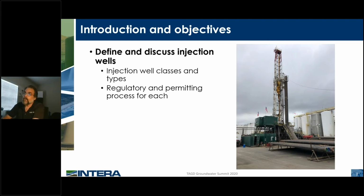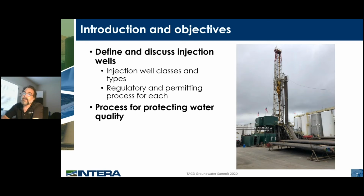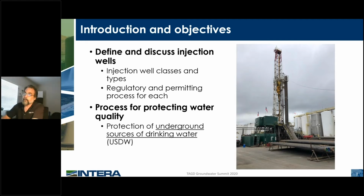And with each one of these injection wells, a big part of the permitting and regulatory process goes into how the wells are designed, constructed, and operated in order to protect usable groundwater. That's really the focus of a lot of the permitting process and the regulatory framework these wells are built around: how the wells will protect underground sources of drinking water. You're going to see this term, underground source of drinking water, come up a number of times in the presentation, and I'll give a clearer definition of what that means in a little bit. And so we'll talk about how these wells are designed to protect underground sources of drinking water.